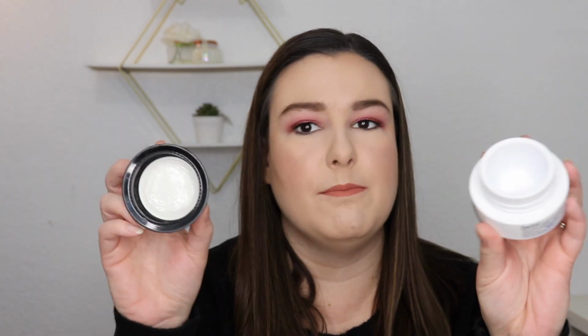Then I used up the Believe True Cream Moisturizing Balm. This I do, however, really love. I love all of Believe's products pretty much. Everything I've tried by them, except their micellar water. I do not like their micellar water, but I love a lot of their products.